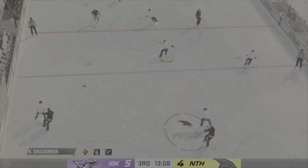Attack, and he loses control of the puck. RP, the payoff on the play. Oh, this is just a thunderous hit. Talk about this, a nice pass from the right wing. Breaks it perfectly and comes up with the takeaway.